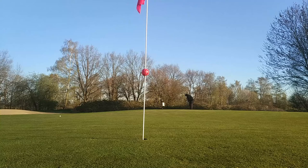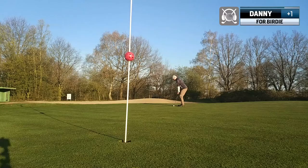I was anticipating a fade, so I set up to the left of the pin. But because I just focused on the movement, I even managed to put a draw on the ball, which is super rare for me.